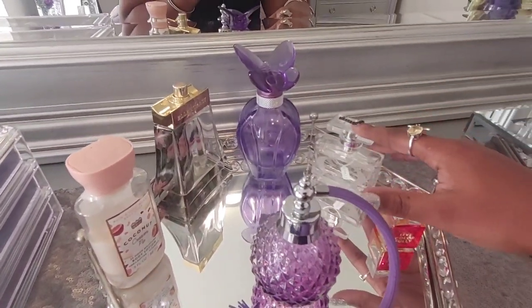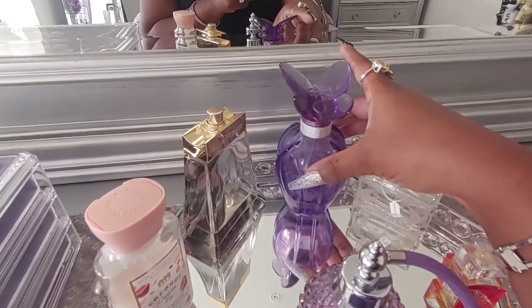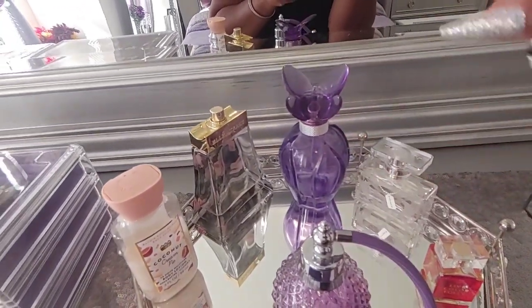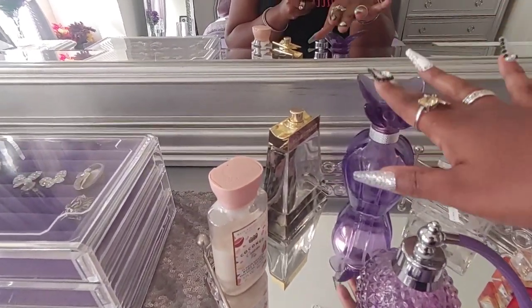I got this for Mother's Day. This is a Coach perfume for my husband. This is an empty Mariah Carey perfume bottle I got a long time ago. I love butterflies, and I know she loves butterflies too. And it's purple, of course, so I just kept it for decor.